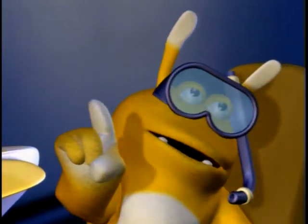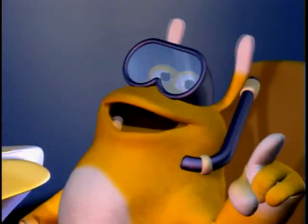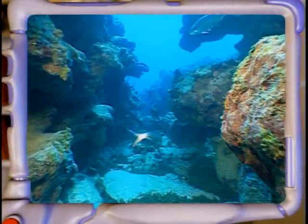No. How can they be trenches if they're underwater? Surely if they're underwater, then they are full of water, and so may not be... Oh, whoops.